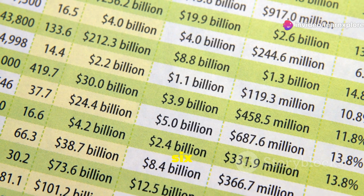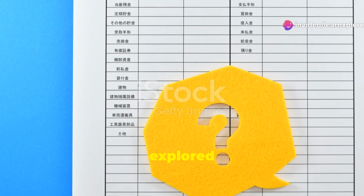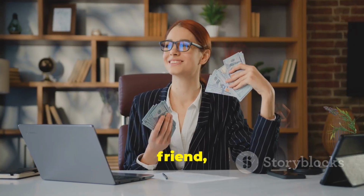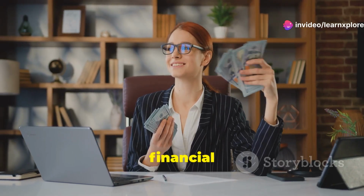Section 6. Why should you care about balance sheets? So we've explored the ins and outs of balance sheets, but you might still be wondering, why should I care? Well, my friend, understanding balance sheets is like having a superpower in the financial world.